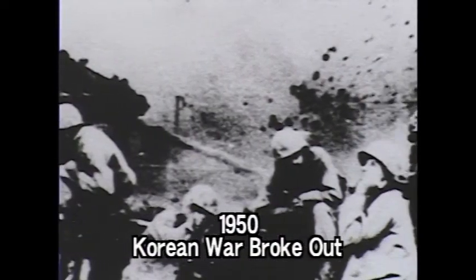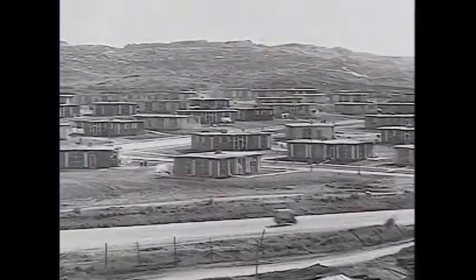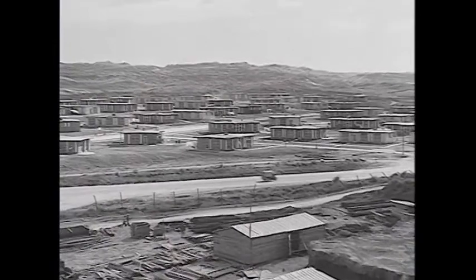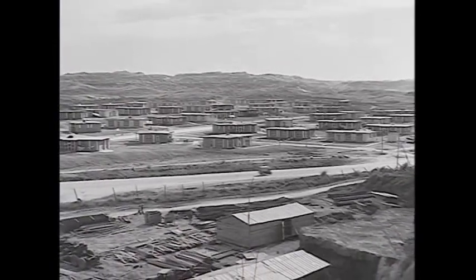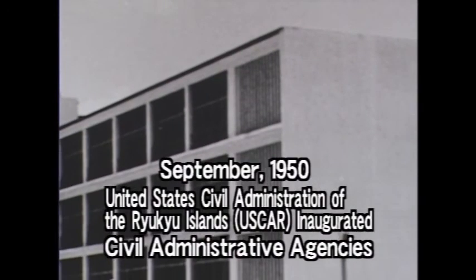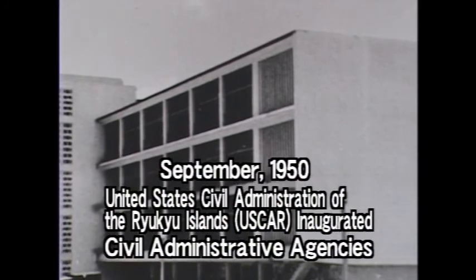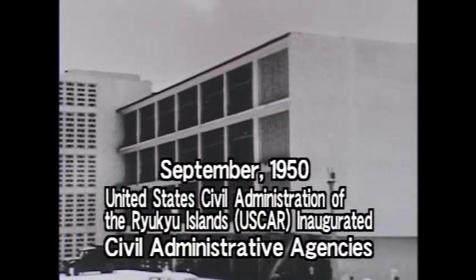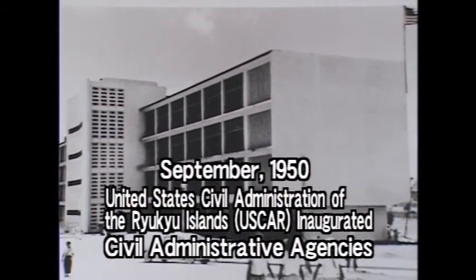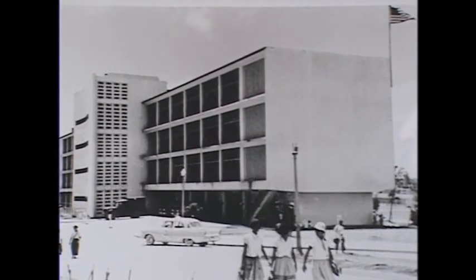In June of 1950, after the Korean War broke out, the construction of U.S. bases started in full swing, and tens of thousands of U.S. soldiers began to be stationed in Okinawa. In September of the same year, the United States Military Administration changed to the United States Civil Administration of the Ryukyu Islands with the Civil Administration Agencies. Along with that, the healthcare policies also moved on to the next stage.